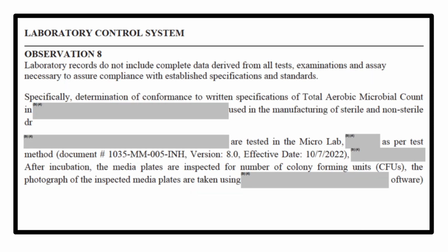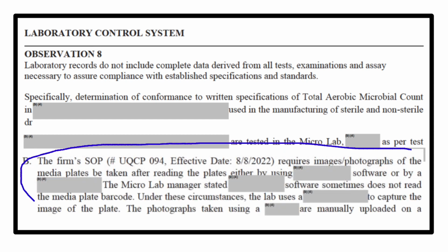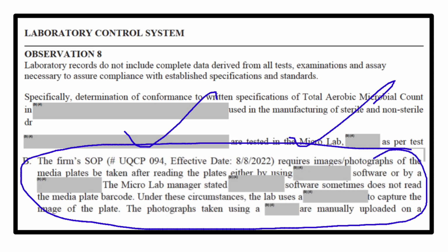And one more example mentioned under this observation by the auditors is that auditors observed that the manual procedure for uploading the colony count photo on the computer hard drives is also followed when the software is not working. So in case of manual uploading, the photos can be deleted and the date and time can also be altered.